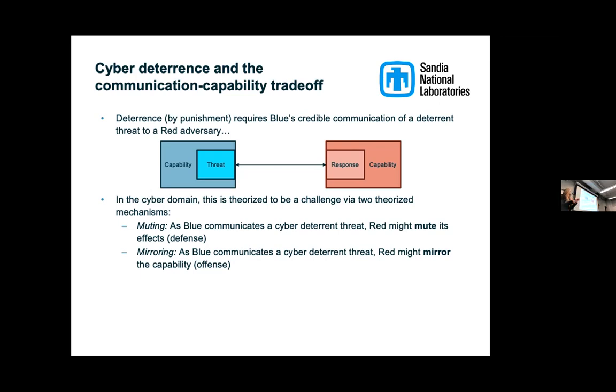Muting, where as you communicate about your capability, the adversary knows about it so they can prepare defenses, and this can then either degrade or completely undermine the effectiveness of your capability. And then mirroring, as you communicate about your capability, the adversary understands that this capability exists, and then they can create a comparable capability and use it in an offensive scenario.